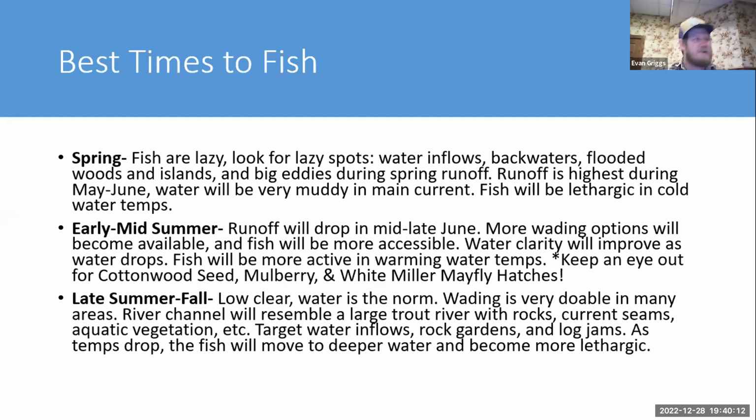Okay, when you should fish and where you should fish, a lot of it's determined by water temperature and water levels. So in the springtime, it's going to be really cold, probably pretty high. Fish are lazy. Never forget that. Just like us on a Sunday afternoon, they just want to sit there and eat out of a bag of chips. Don't we all, right? So look for those lazy spots.